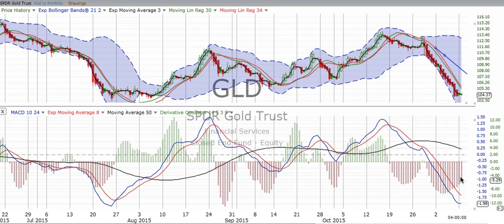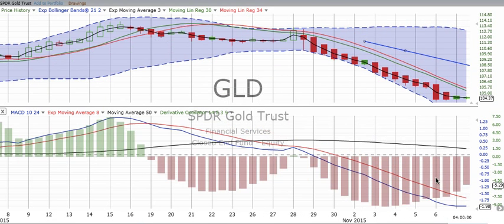MACD. Derivative oscillator is still on the 4-hour chart in the negative, but it is trying to catch up, and it looks like the MACD and the signal line are trying to converge, but that's not happened yet. So we'll continue to watch this potential bottom in gold. Might be time for an up move in gold.